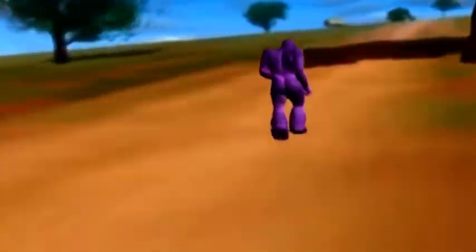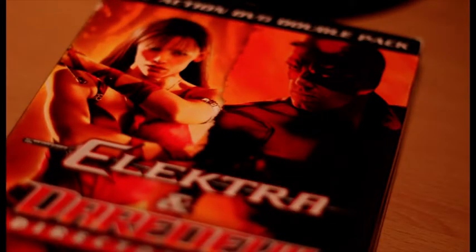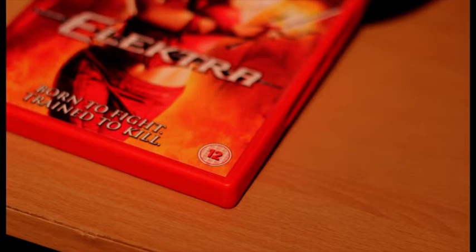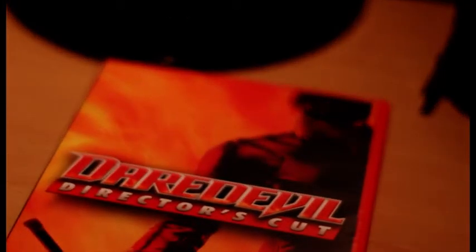Well, from the studio that brought you The Incredible Hulk and Ant-Man comes Daredevil. And yes, a double film bundle to start the series. I've got Daredevil the Director's Cut and Elektra, both for a penny. What a steal! Or is it? Now in this episode I'll only be focused on Daredevil. Over in a future episode I will feature Elektra.